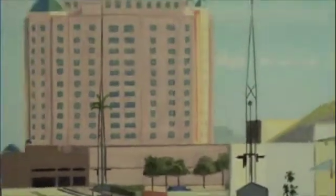As an artist, and also says something about what the city looked like at that point.